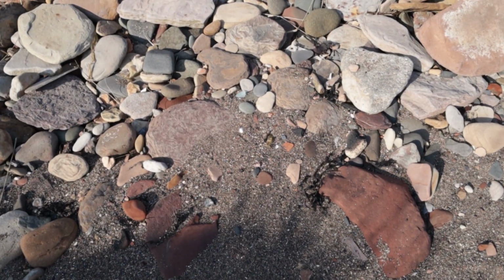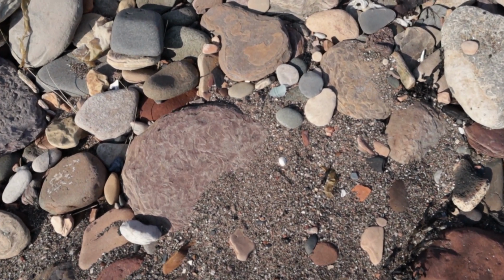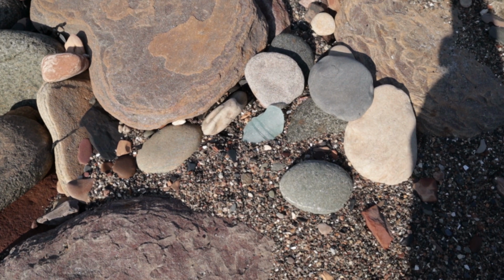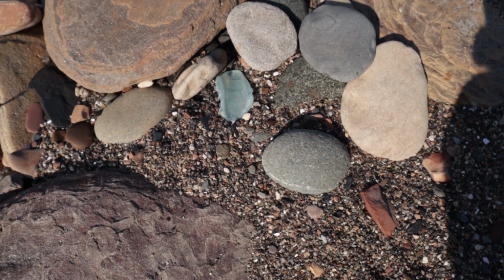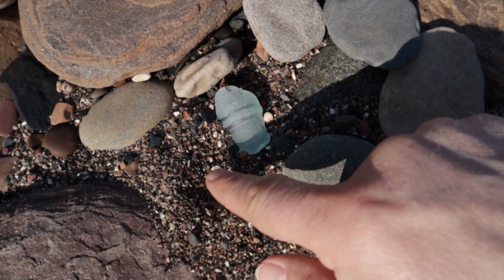So I've just caught up with Nicole, and we're trying to find somewhere out of the wind that we can have a wee look at what we've found so far. And we thought this wee corner here might just do the thing. And then Nicole looked down and spotted this. It's a really nice wee bottleneck. Seafoam green. Looks quite old to me.